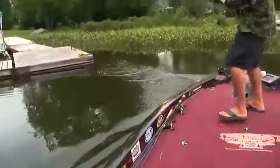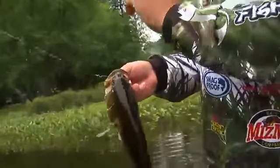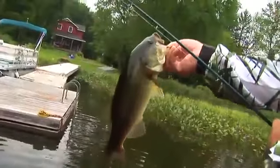There he is there. See? What I say? Go along, and you're going to find him. He came out like wildfire. As soon as I put that little craw in the right spot, he came out like a jet. I thought he was bigger, but you know what? He's still a bass. A bass is a bass.